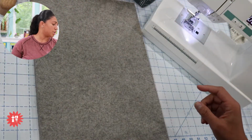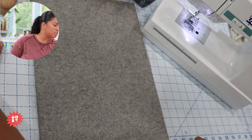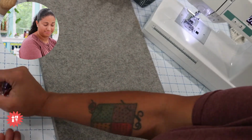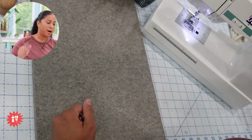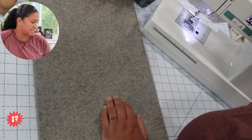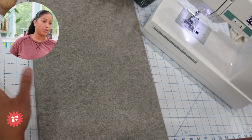And then I just have one more question to answer quickly here. This question is from Carol. And Carol asks, how can you tell if you have a polyester thread or a cotton thread in your bobbin? She says, when trying to match it up with the spool thread that you're going to be using.